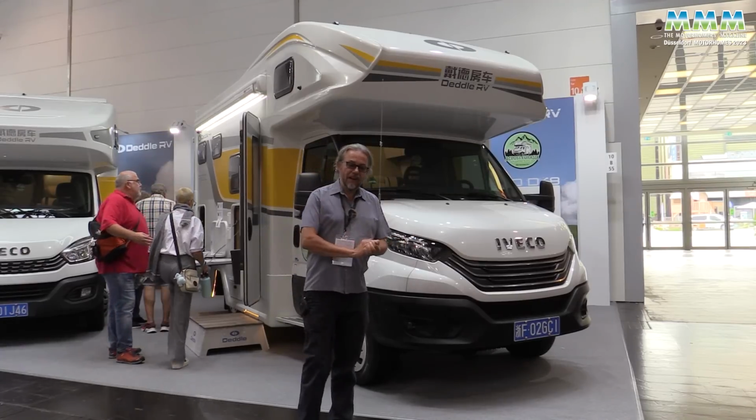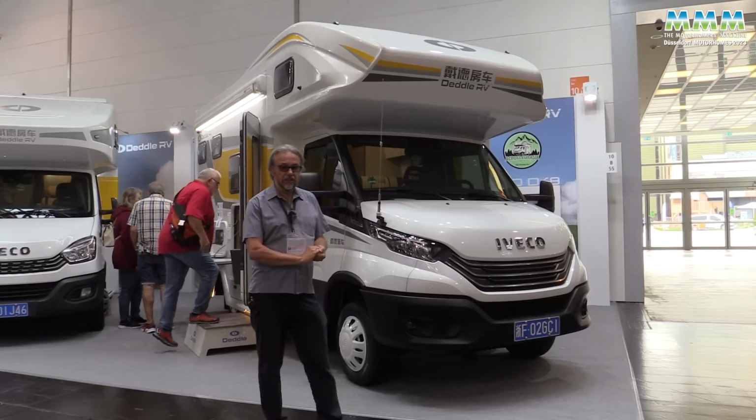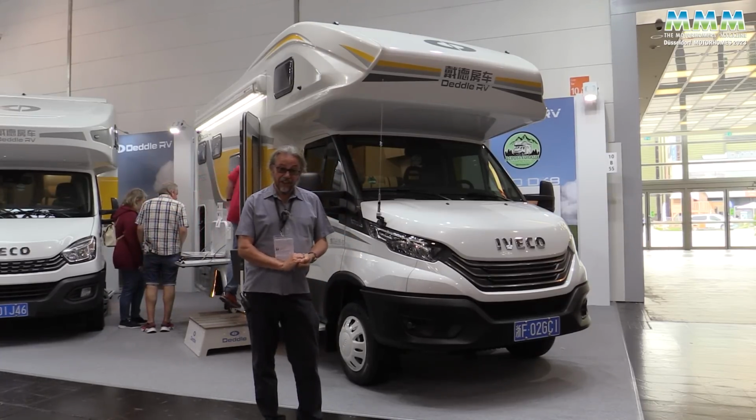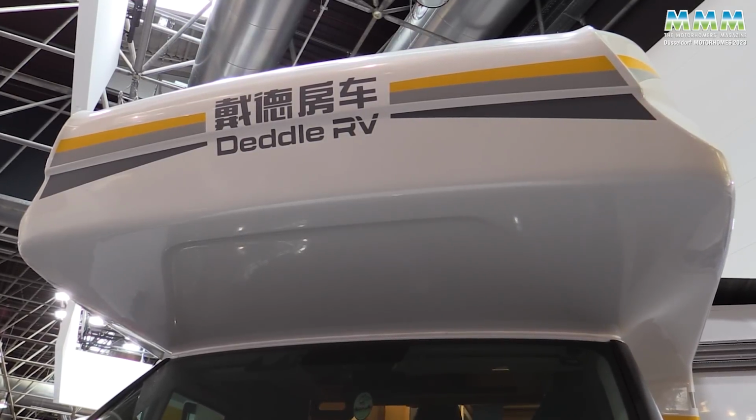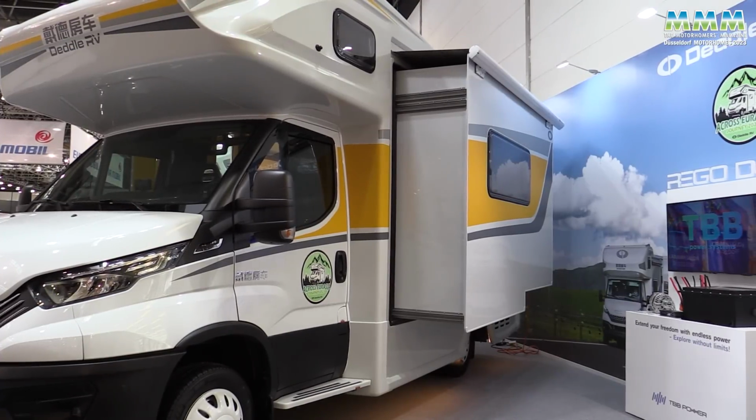Now you see brands from all over Europe here at Düsseldorf, but what about this? A Chinese motorhome, Dedel RV on an Iveco with a slide out at the side and at the back.